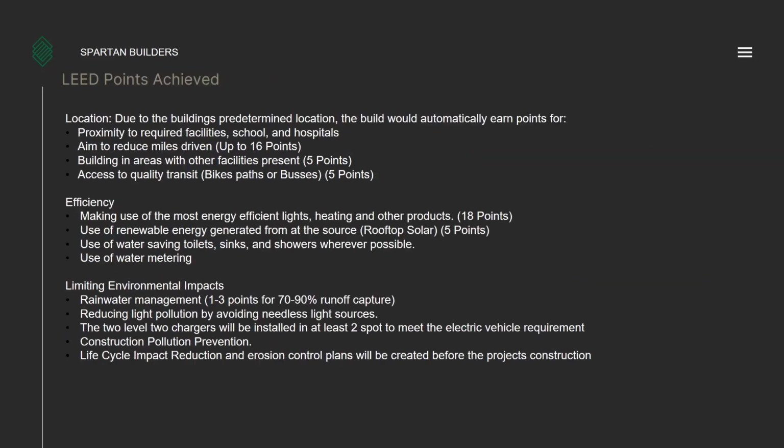The points required to achieve LEED certification for our structure can be broken down into 3 main categories. Since the build's location is predetermined, the building would automatically gain points for its proximity to required facilities, schools and hospitals, as well as its aim to reduce miles driven. Additionally, it will be built in an area with other facilities present, and it will be built along the newly created bike path and along the bus routes. This location group alone nets us over half of the points we need to achieve the basic LEED certification.